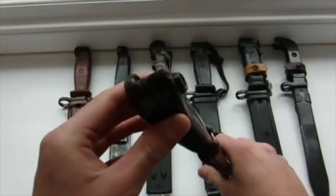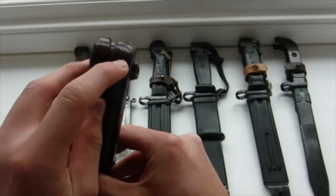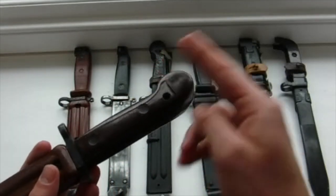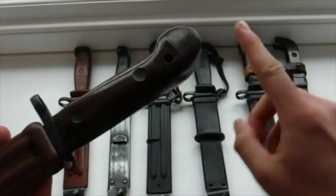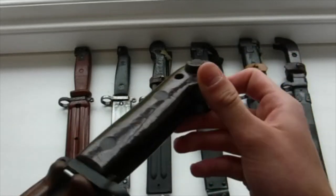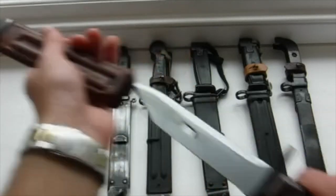This has seen a lot of use. There are some cracks on the back of the handle, I don't know if you can see those there. The reason for the metal pommel was that soldiers were using these as hammers. Unfortunately, it's just seen a lot of wear, but the handle itself is maintained. It's a lovely colour, a nice dark Bakelite. Unfortunately, there was some paint on here. I don't know which guy painted on it. I think it just ruined it a bit, but anyway.